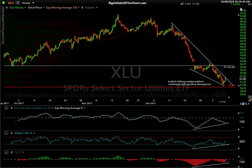Remember, XLU, these are utility stocks. These are defensive stocks, your power company, things like that, utility companies that are very stable. So that's why we had a higher than usual position size adjustment. So again, trade with the position size that you're comfortable with. But on this one, I use a higher position than I might normally take on, say, QQQ or something like that.